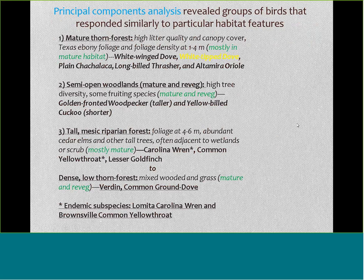We also did principal components analysis, which I don't have time to go into the details of, but this basically reveals gradients, and it allows you to group birds that respond similarly to particular habitat features. So just to walk you through it, one of our results was mature thorn forest points with high litter quality, lots of leaf litter, high canopy cover, abundant Texas ebony foliage, which is one of our dominant trees here, and strong foliage density at 1 to 4 meters. Most of those points were at mature habitats, as you would expect, and the birds that selected that variable as the most important, including white-winged dove, white-tipped dove, which is another priority species for the Gulf Coast Prairie LCC, chachalaca, long-billed thrasher, and Altamira oriole. So those are using more the mature habitats.